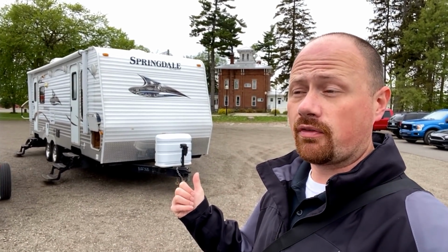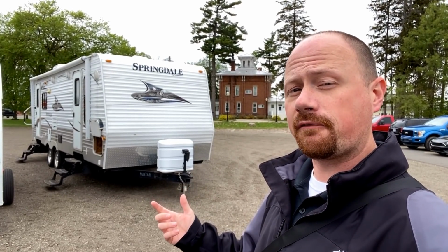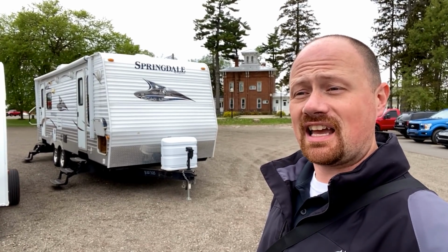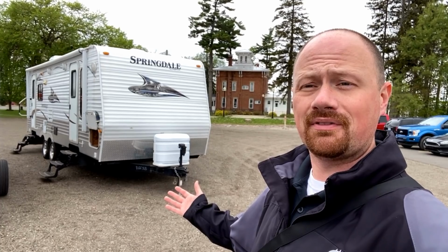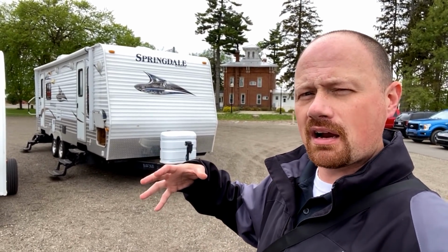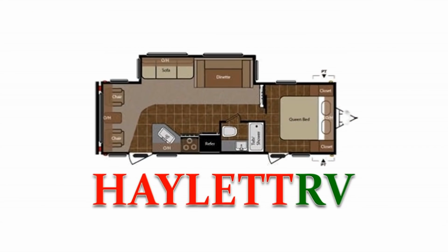Pretty nicely kept overall, and actually like an upgraded smart TV, a larger refrigerator put in this after it was originally built, and I can't really detect anything significant that is out of the ordinary for something of this age. It looks, I would say, above average. It looks pretty darn good. You got a half-ton pickup, you're looking for something you want to leave parked somewhere or do some towing, I think this would be a really nice fit for some people.